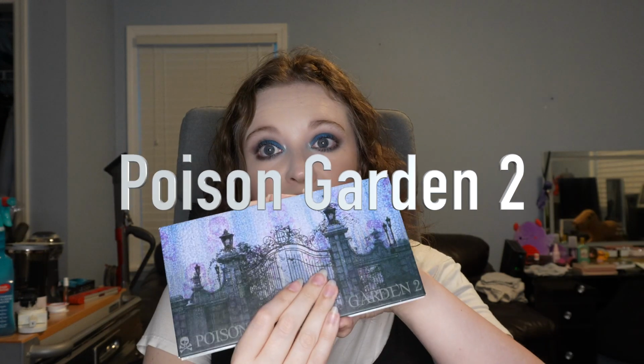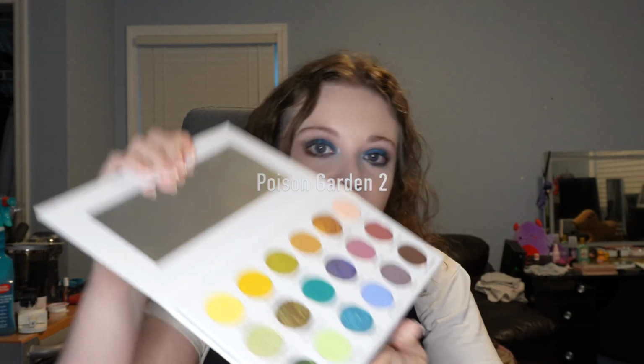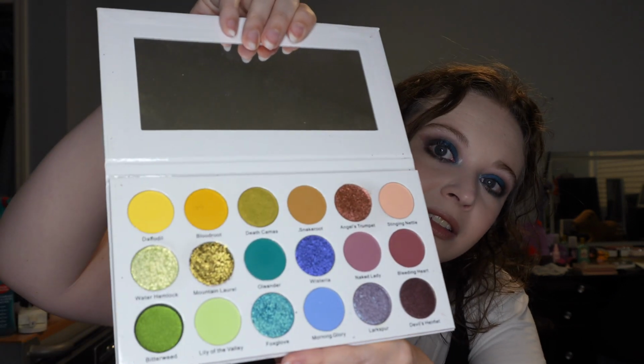All right, so now we're getting into spooky. These colors are a little bit more cool toned. They're not like the pumpkin spice side of fall, but these are like the spooky Halloween side of fall. And this would be the Poison Garden 2 palette. And these are the colors.